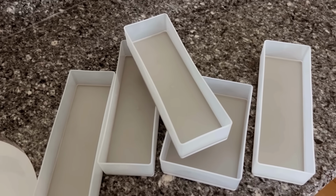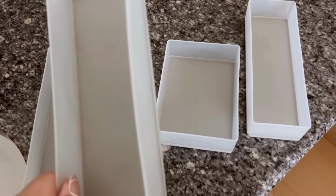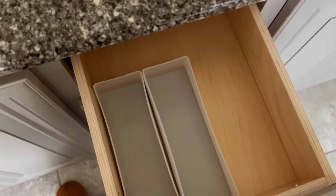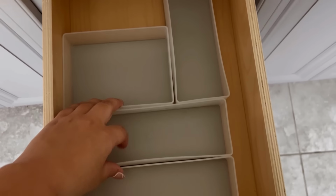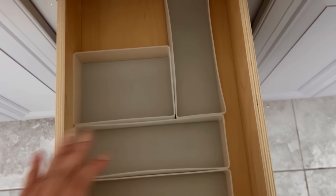Here are some of the bins. There's a couple more that I got from the Target dollar spot. I'm really kicking myself that I did not get more of these. Some of them are a little wonky, but honestly they were $1. They don't quite fill up the drawer, and that does kind of bother me a little bit, but we'll see.